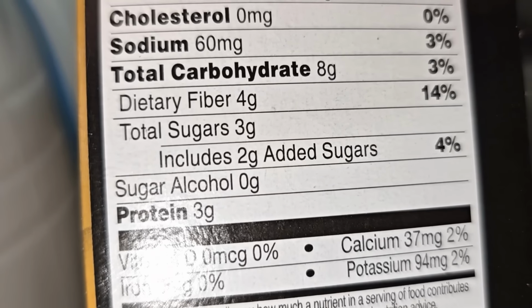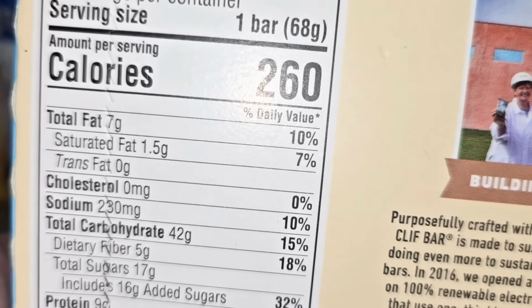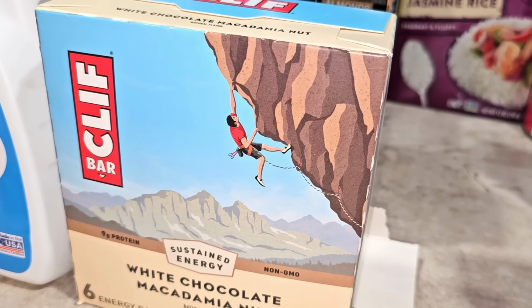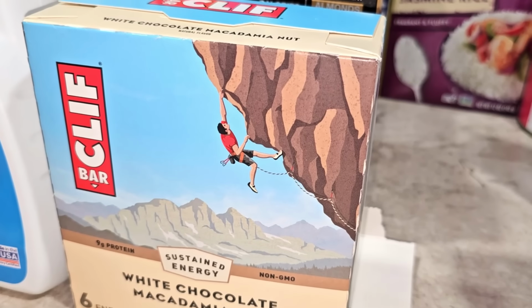So if you're subtracting the fiber, these aren't bad. The Cliff Bars, on the other hand, are a lot higher in carbs and a lot higher in calories. So this is going to give you a lot more energy. If you need something to throw in your bug out bag or to keep in your car as emergency food in case you're stuck without food, this would be a great choice.